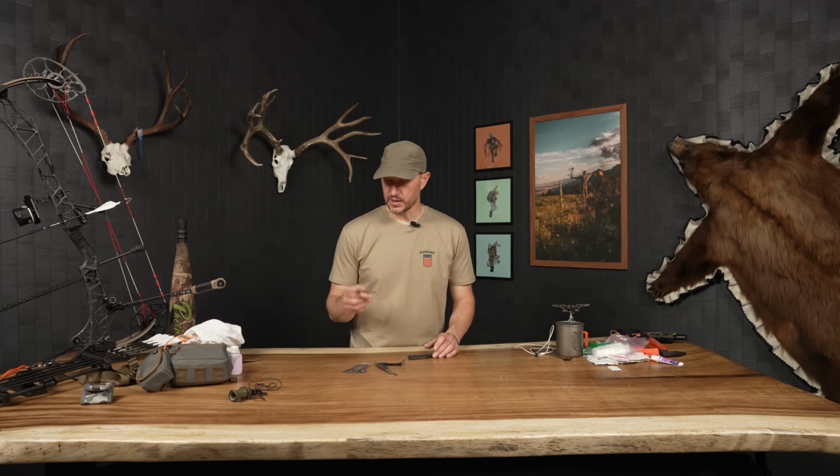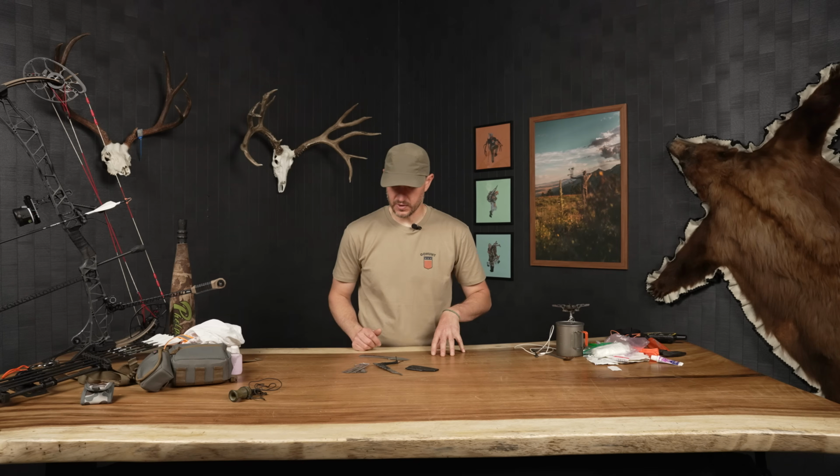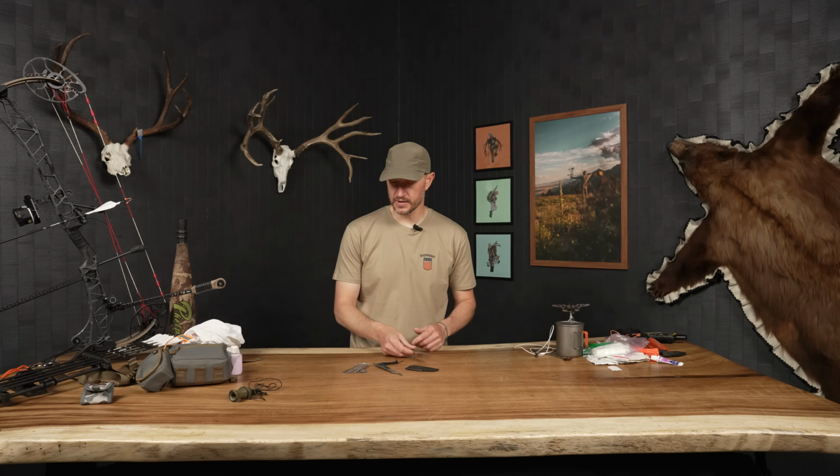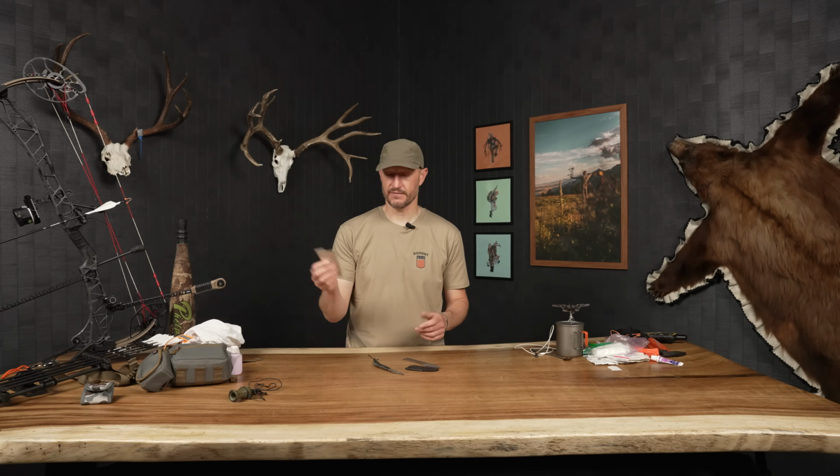I really like these Goat knives. They hold an edge really well. So that's all I carry for knives. The Capra Hunter from Goat, and then this little carbon tur, and then for elk, I usually take 6 of these little replaceable Havalon blades.